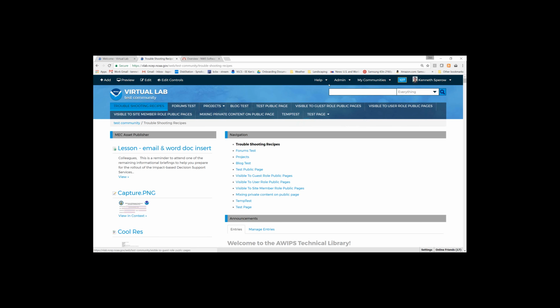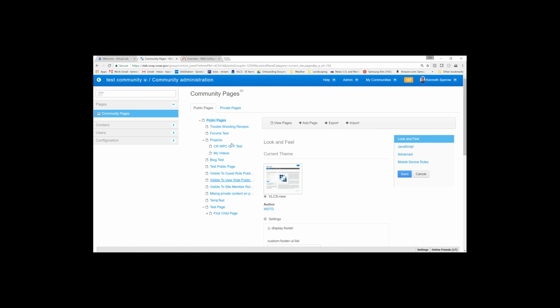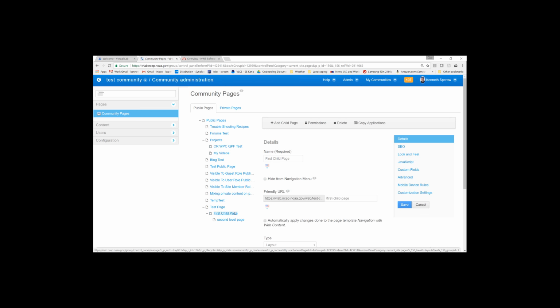So to illustrate how you would actually go in and add that second tier page, you just go into your community, into the pages, and you go down to your page. This one here already has the top tier page and then a first level child page, and I had already created a sub page under that second tier. But if I wanted to create another one, all that I would do is add child page, and then make sure that this is unchecked, hide from navigation bar menu, and it'll show up in the menu bar. So that's a nice feature. Okay, so that's the first.